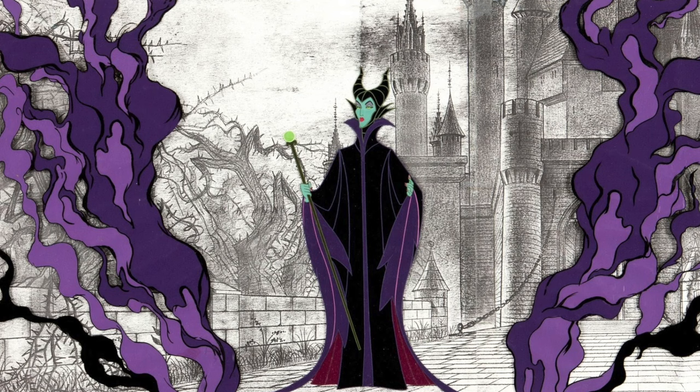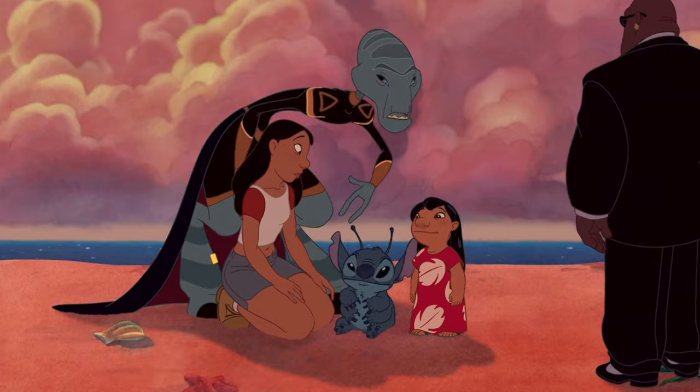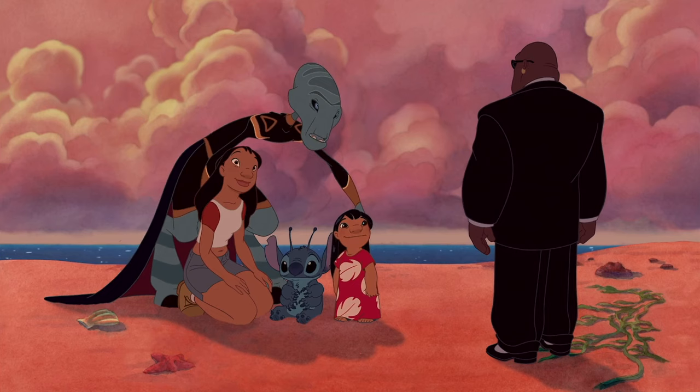Let's look at a simple scene like this, for example. When Nani, Lilo, and Stitch are brought under the protection of the United Galactic Federation, rather than just delivering that exposition through dialogue, the Grand Councilwoman is also shaped into a literal protective barrier around the three of them. Staging is as much a narrative tool as it is an aesthetic one, and if you can represent the whole of an idea in just a line or two, then you have a strong line of action.